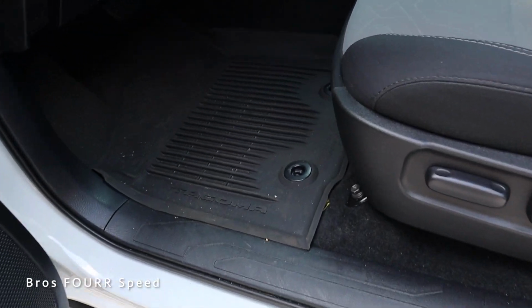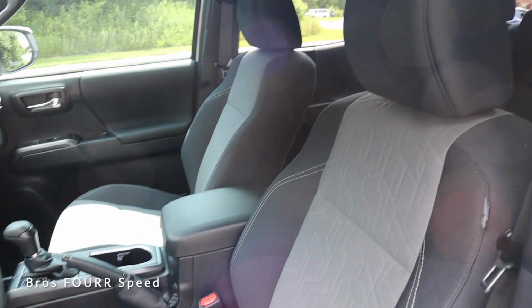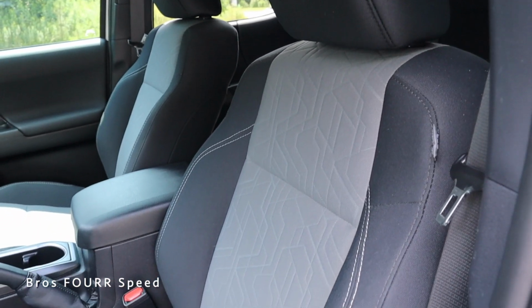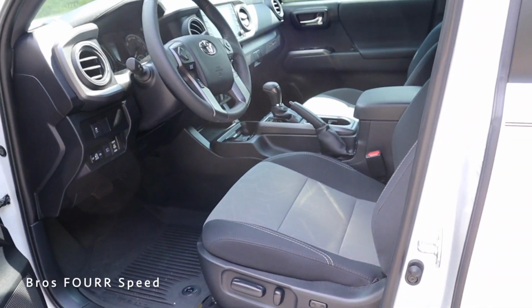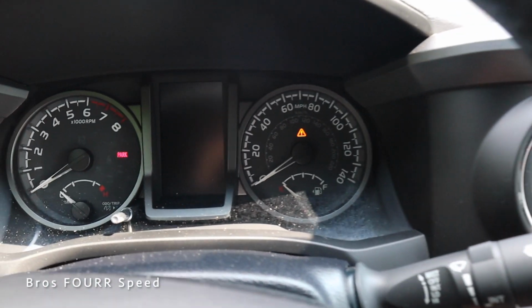And then as we make our way to the interior now, this model has the all-weather floor mats, which is really helpful to have. And now we can take a look at these two-tone seats. So they have a really nice design to them. I love the pattern running down the insert, and they are also automatic seats. So we have all those controls down on the side. And now that we're inside with my foot on the brake, it's time to start it up.